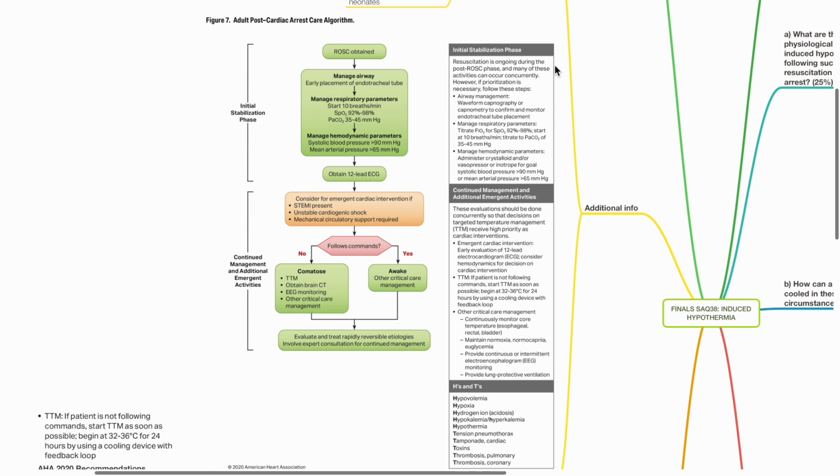Evaluate and treat rapidly reversible etiologies, such as the 5Hs and 5Ts: hypovolemia, hypoxia, acidosis, hypo or hyperkalemia, hypothermia, tension pneumothorax, cardiac tamponade, toxins, thrombosis in the pulmonary or coronary circulation. Involve expert consultation for continued management.